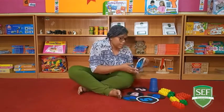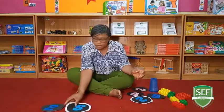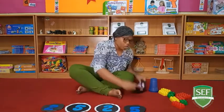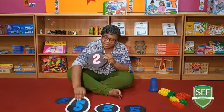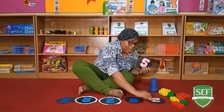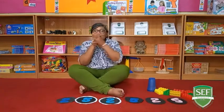I want to start from 5, 2. So I have 2, 5, 2, 5. Which one should come next? I have two, five. So which one should come next? 2, 5, 2, 5, 2. Good job, guys. Well done. We're growing this pattern gradually. 2, 5, 2, 5, 2, 5. Good job, guys. Well done.